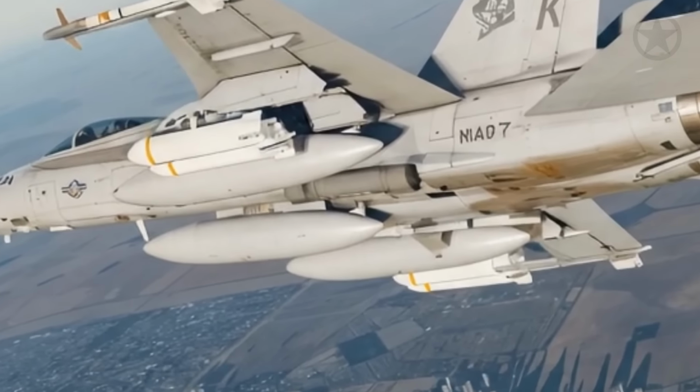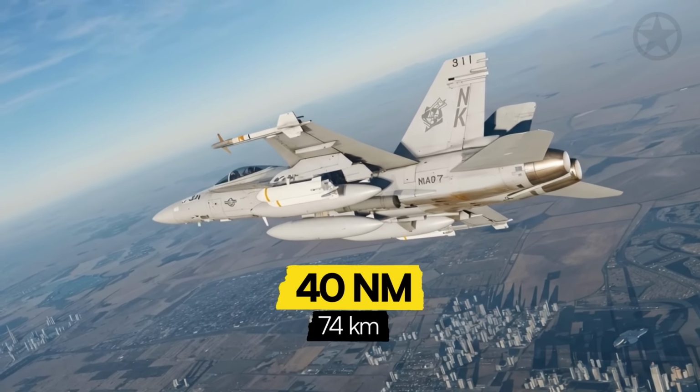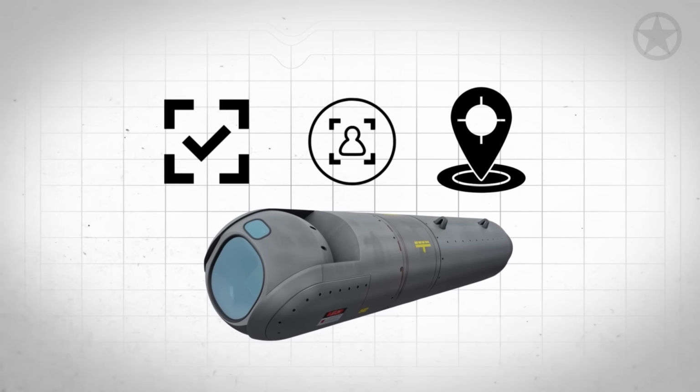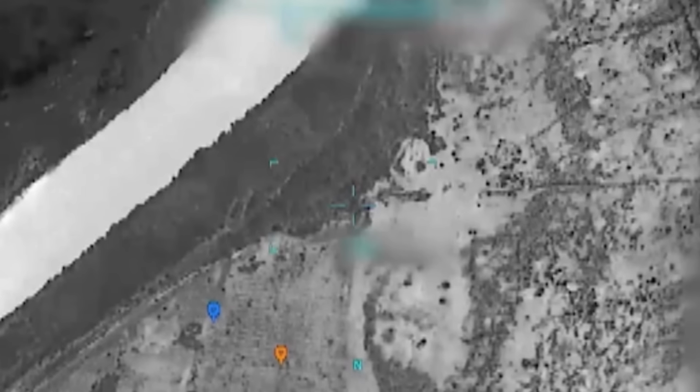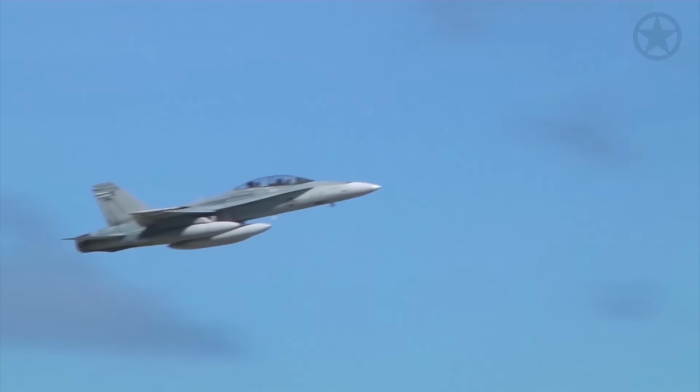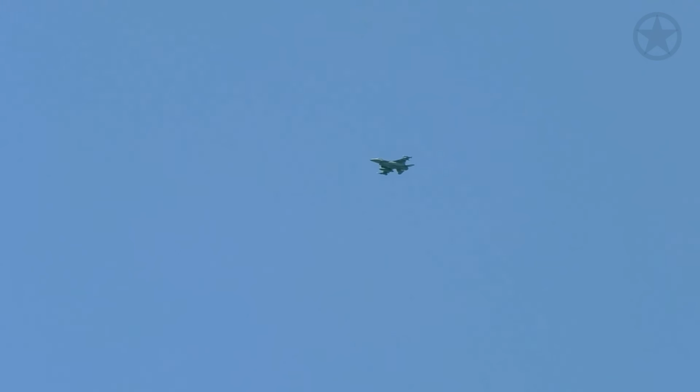Operating at standoff distances exceeding 40 nautical miles, the system can detect, identify, and track human-sized heat signatures, even when partially concealed by terrain or structures. This exceptional range keeps aircraft safely beyond the reach of most portable anti-aircraft weapons, while maintaining targeting capability.